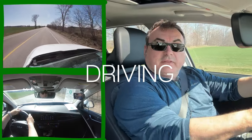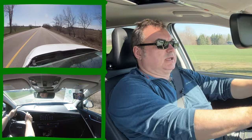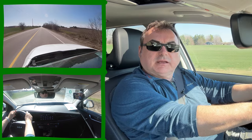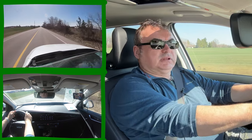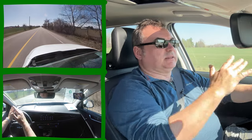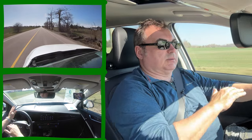All right, just some quick driving thoughts on this refreshed Kia Niro. Absolutely love it. It's a great vehicle to drive. It's small and nimble enough to get in and out of traffic, and to park is easy. You sit high, you've got nice visibility. I like the refreshed look, I like the refreshed interior. I think they've done a great job overall.